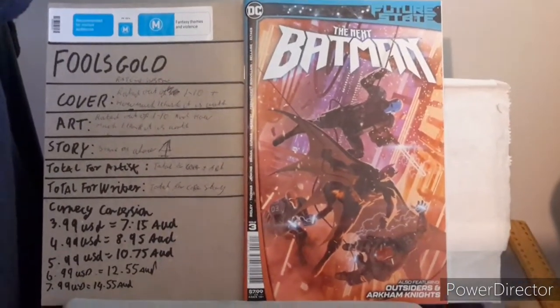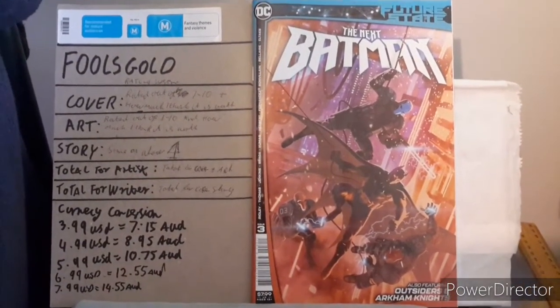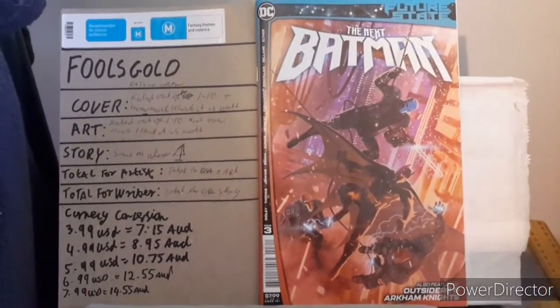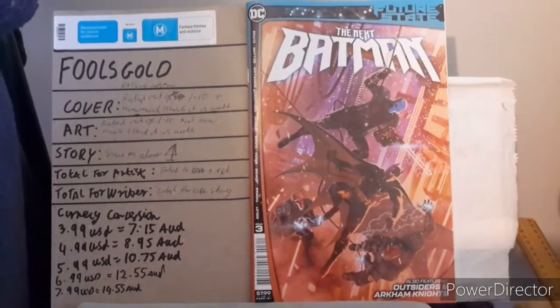Let's move into the internal art. I'll show you some art around the beginning and also around the middle. Because there's two more stories to cover in this.